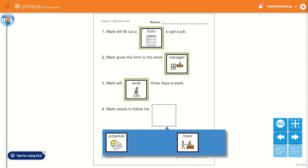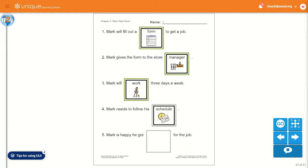Mark needs to follow his schedule. Remember, a schedule tells you what times and days you need to do certain things. So he needs to follow his work schedule so he knows when he needs to go to work.